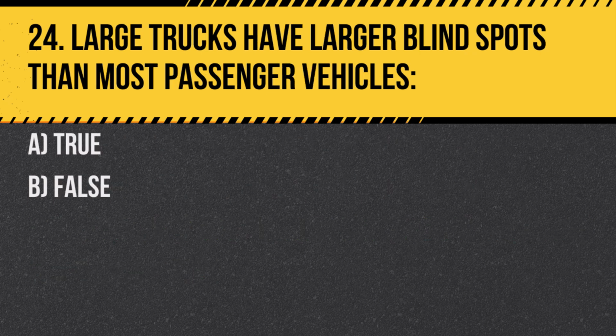Question 24. Large trucks have larger blind spots than most passenger vehicles. A. True. B. False. Answer. A. True. It's essential to be cautious when driving near large trucks.